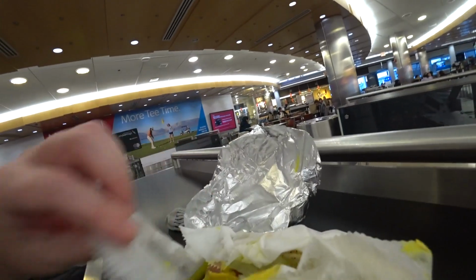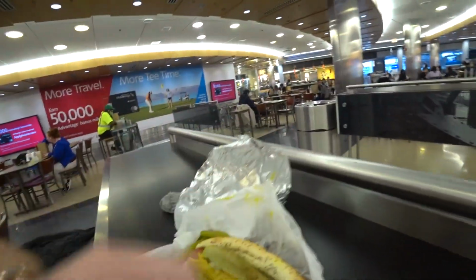It's a Chicago-style hot dog. It's in here. Let's open it up, see what delight we got. So we undo this wrapping. This cost me just over $6.